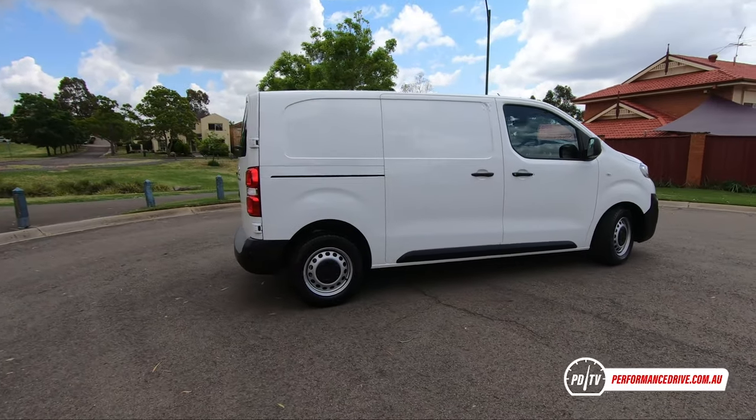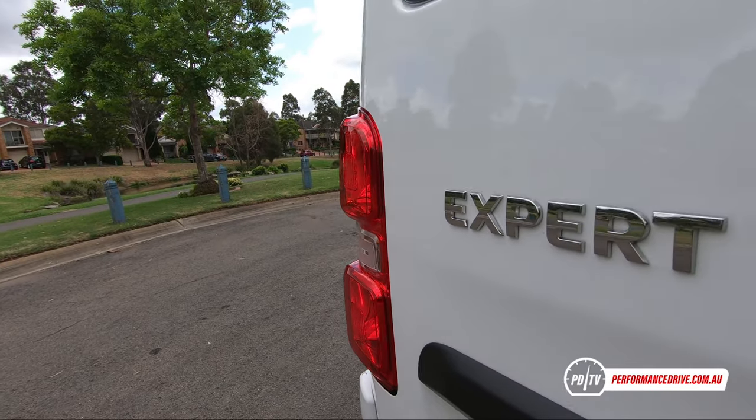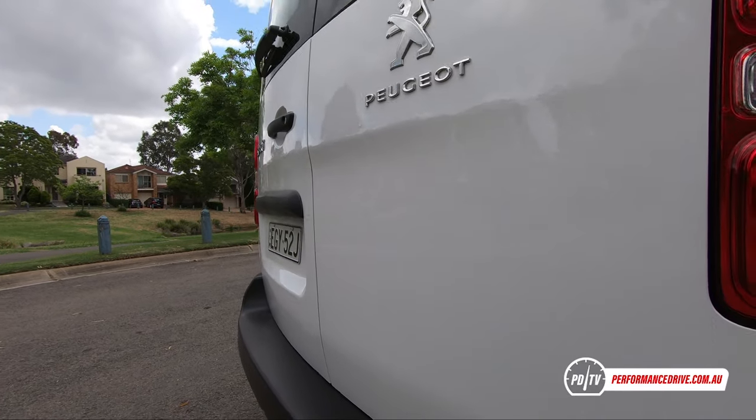the commercial vehicle competitors. You've got a sophisticated front grille theme, classy headlights, and a decent length bonnet for safety. While at the rear, you'll notice the uncommon split barn-style doors.